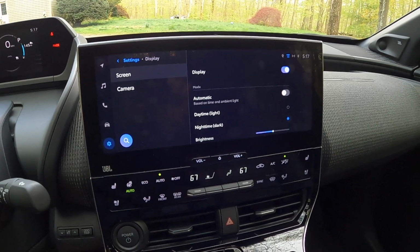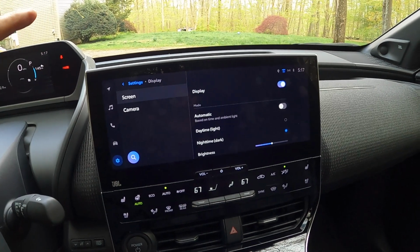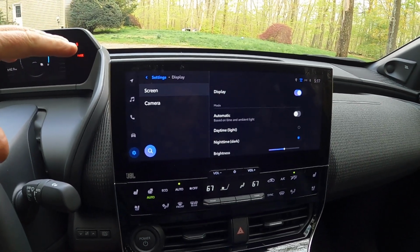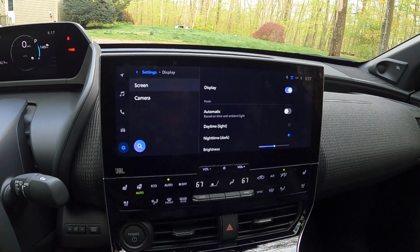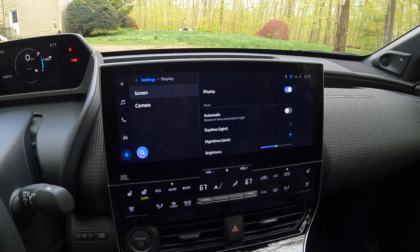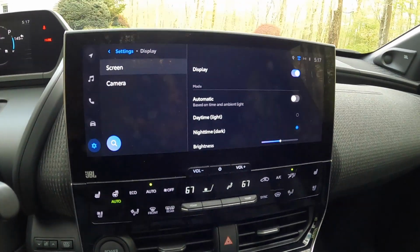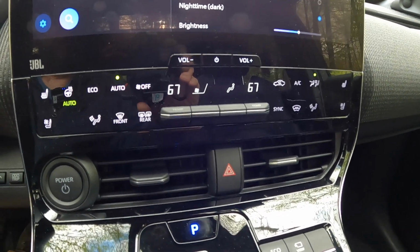The screen itself, the quality is good. It's nice, and once again, I think Toyota's pretty much nailed the proper height. You can see over the screen very, very easily, and yet it's high enough so you don't have to take your eyes too far off the main screen. And it is, of course, in landscape, as it should be. Tesla, Volvo.